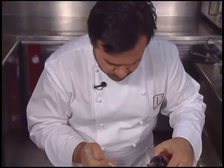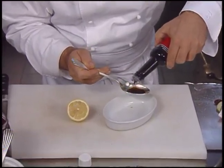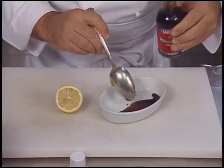Then a simple sauce is made using Worcestershire sauce, Dijon mustard, lemon juice and olive oil.